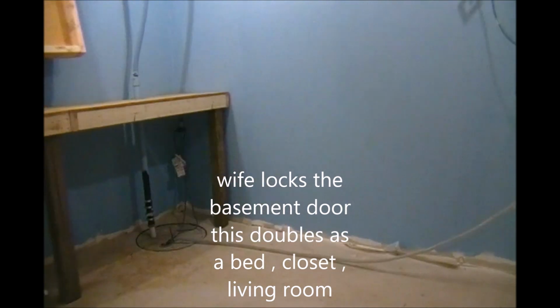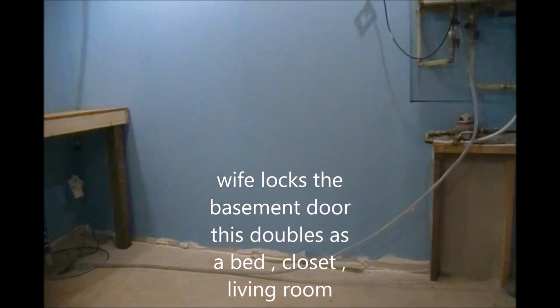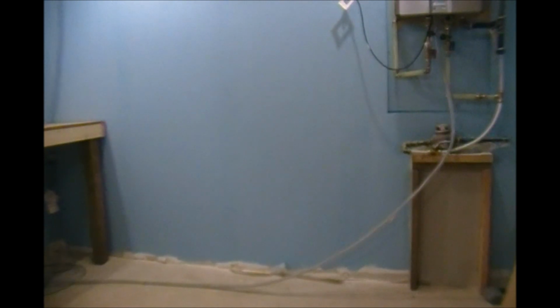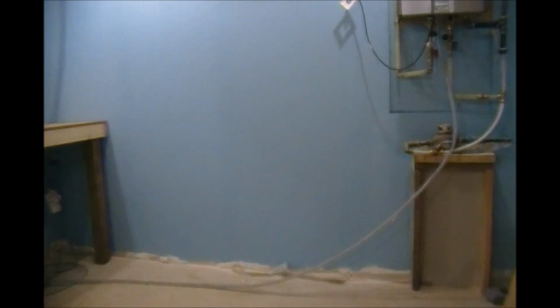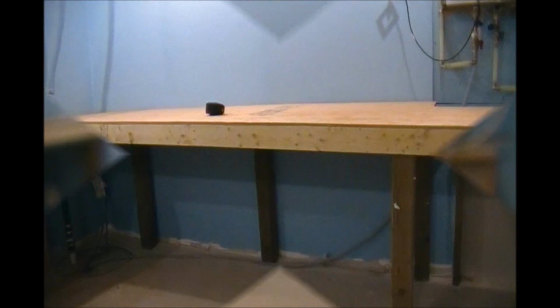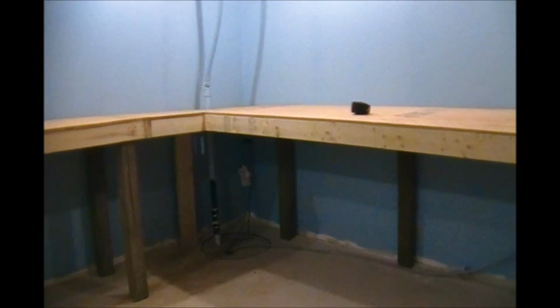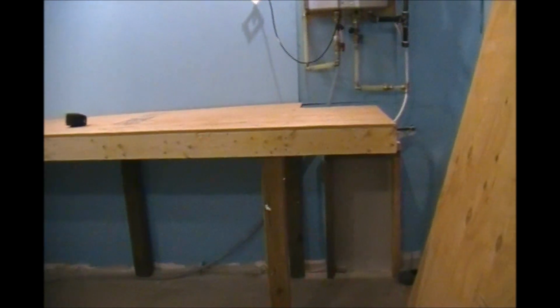And then the 3-foot section. Hopefully next time you guys see this, it'll have a piece of wood in it. I'll try not to move the camera. And I'll turn it right back on as soon as I get this done. Okay, and that's got the 3-foot piece done from the corner right to the water heater.